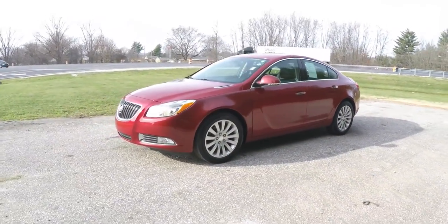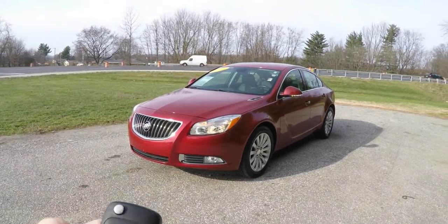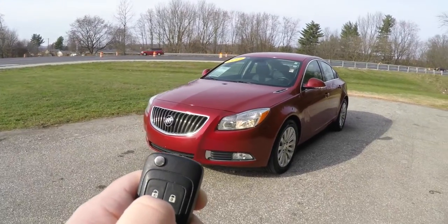Alright, and this vehicle is equipped with a remote start. To operate is easy. First thing you want to do is lock the vehicle and then press and hold the remote start button for approximately 4 seconds.